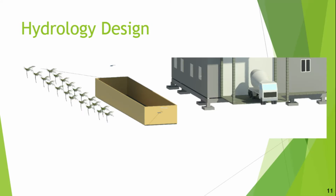This is a quick visualization of the seepage bed underground, and the picture of the pavement was removed so you can see underneath.